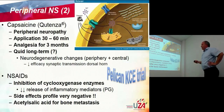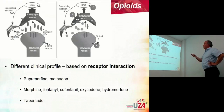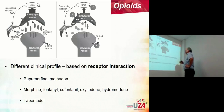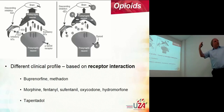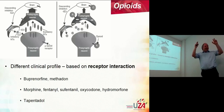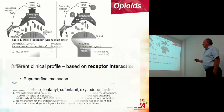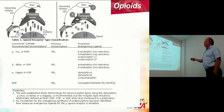If we move up now and go to the dorsal horn, then of course you have the big class of opioids, and like I already said, there is a quite different clinical profile. A lot of people think that all opioids are equal to each other or are the same, but basically you have to distinguish 3 major types: first buprenorphine and methadone, then the big group of the classical opioids, and then the new group of tapentadol. And why is there a difference? Well, that's due to their effect on the different opioid receptors.